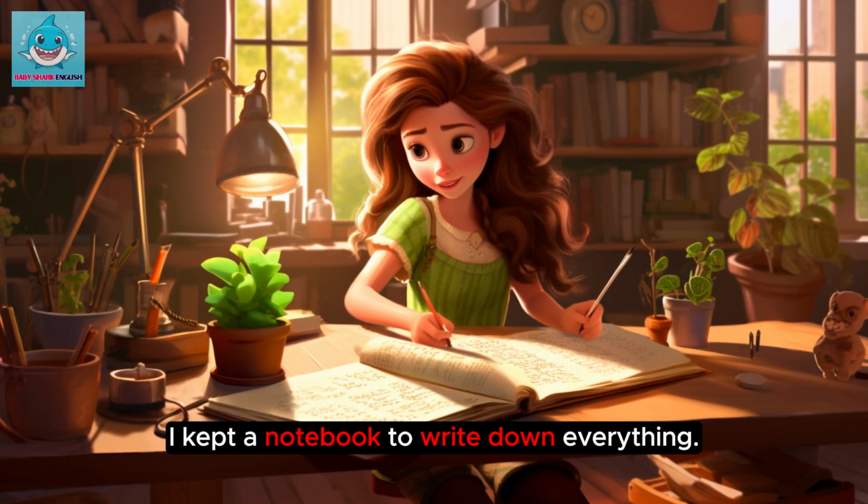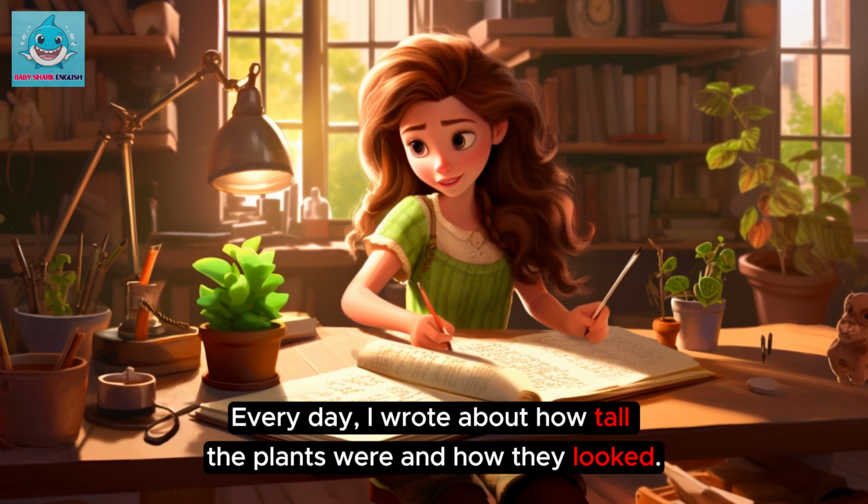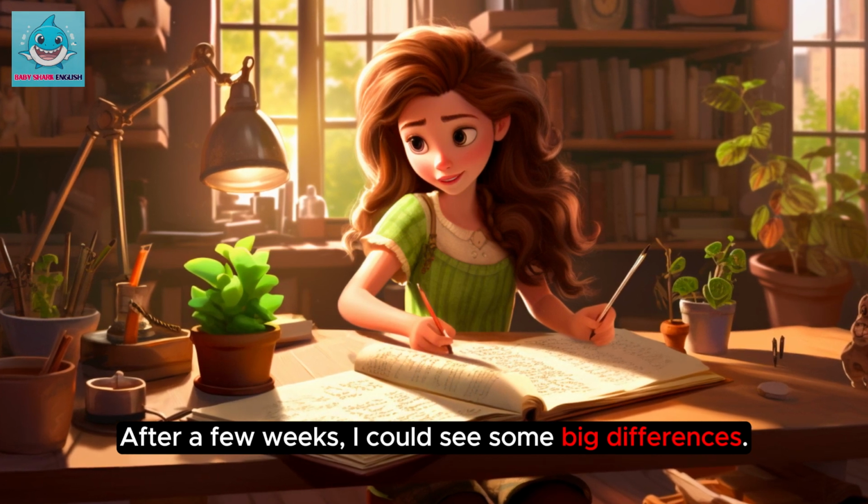I kept a notebook to write down everything. Every day, I wrote about how tall the plants were and how they looked. After a few weeks, I could see some big differences.